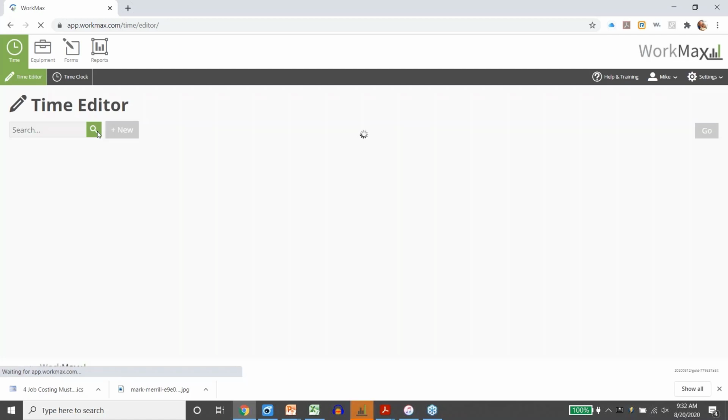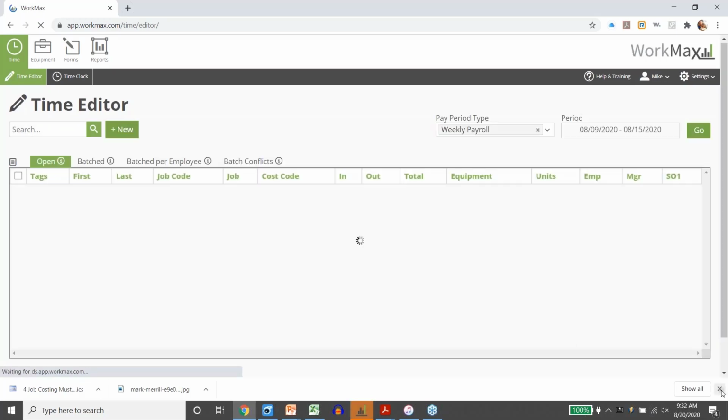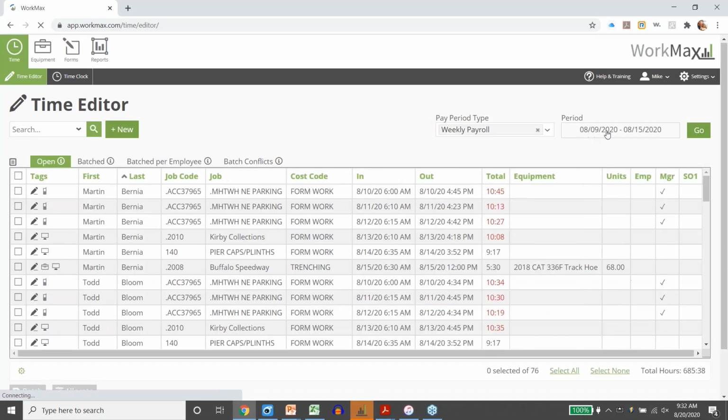Let me just refresh this, and what I'm going to do is complete what we call a batch, and what that means is we're going to process this data and prepare it for a proper payroll. And so, let's let this come up here. All right, so here's my date range. Again, these are tied to either payroll for construction or foundation, or what period you want to look at. This one's weekly, Monday to Sunday, whatever.